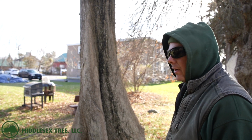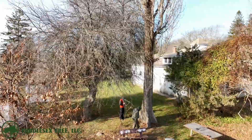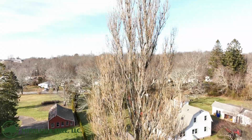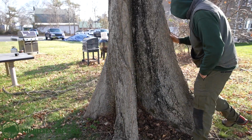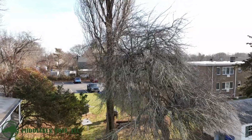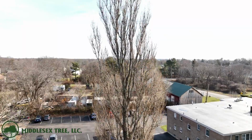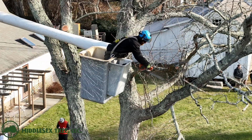Derek Babineau here, Middlesex Tree. We're here in Westbrook, right off Route 1. And check out this Lombardy poplar. First off, it's the tallest one I've ever seen, the biggest one, the fattest base, but look at this root flare. Look at this. This tree is awesome, and it's super skinny that way and super wide this way, and just a really cool specimen of a Lombardy poplar. Certainly the biggest one I've ever seen. That was a really unique tree. Let's get back to work.